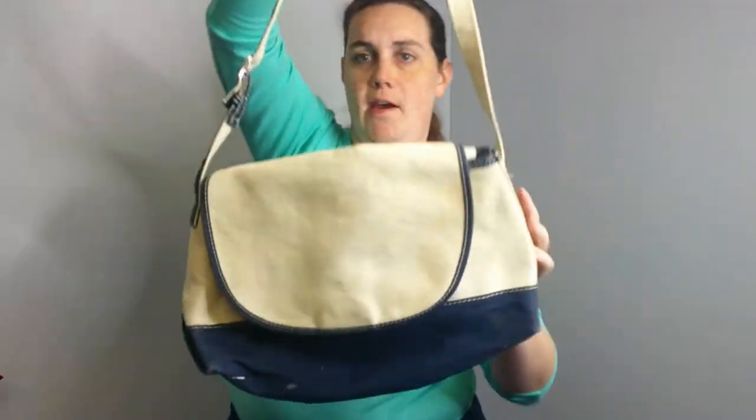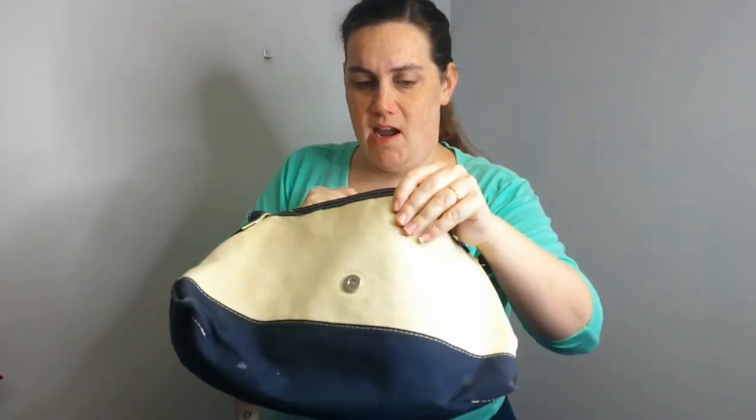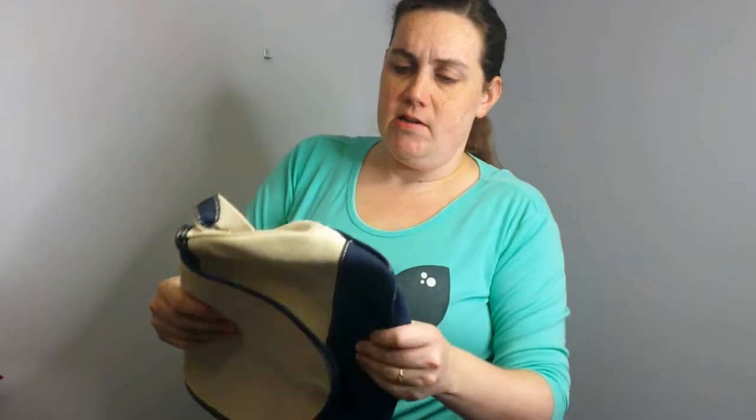It's an L.L. Bean bag. It's canvas. It's very heavy duty. It's like a 90s L.L. Bean. I might just throw this in the wash, because it does have a little something on the bottom. I think that can be washed.